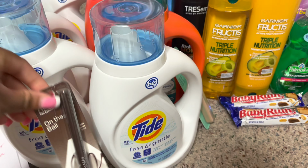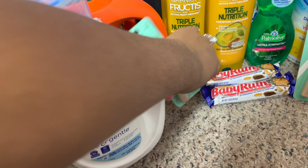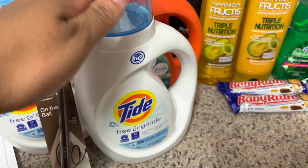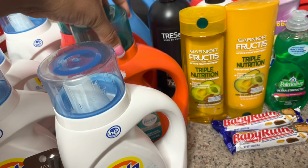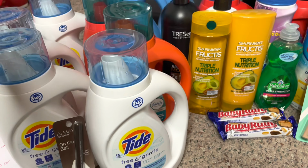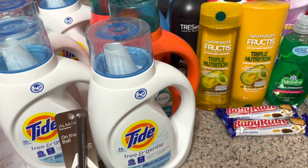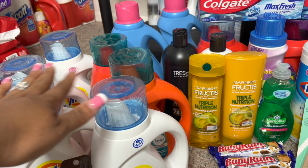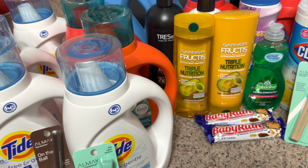So in my second transaction, I grabbed this Almay pen eyeliner. I grabbed another one of the Almay concealers. I grabbed 4 of these Tide Free and Gentle, 2 of the Tide Febreze, and then I grabbed 2 of the Downy fabric softeners. So, of course, with the Tide deal, they are buy 3, get 1 free. The Downy is also included in this deal. So this go round, I went ahead and grabbed 8, because I had some registry rewards that I wanted to go ahead and use.